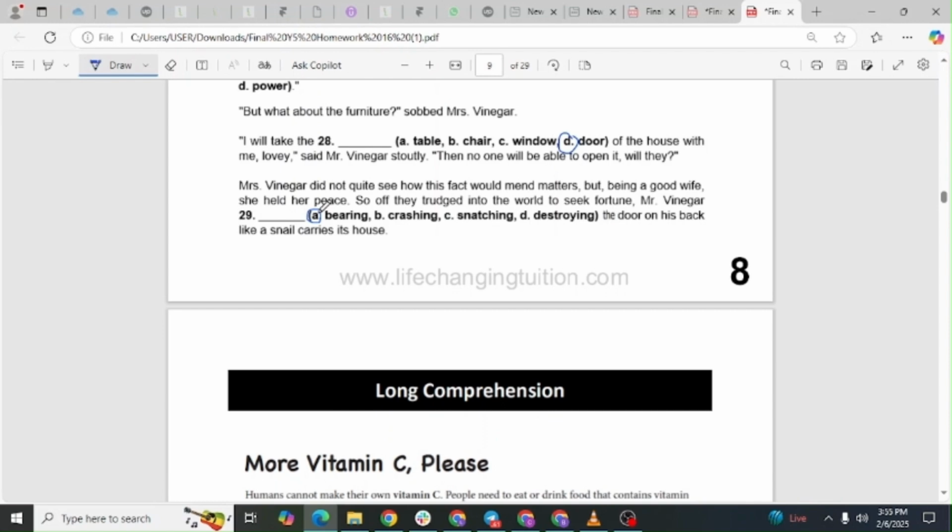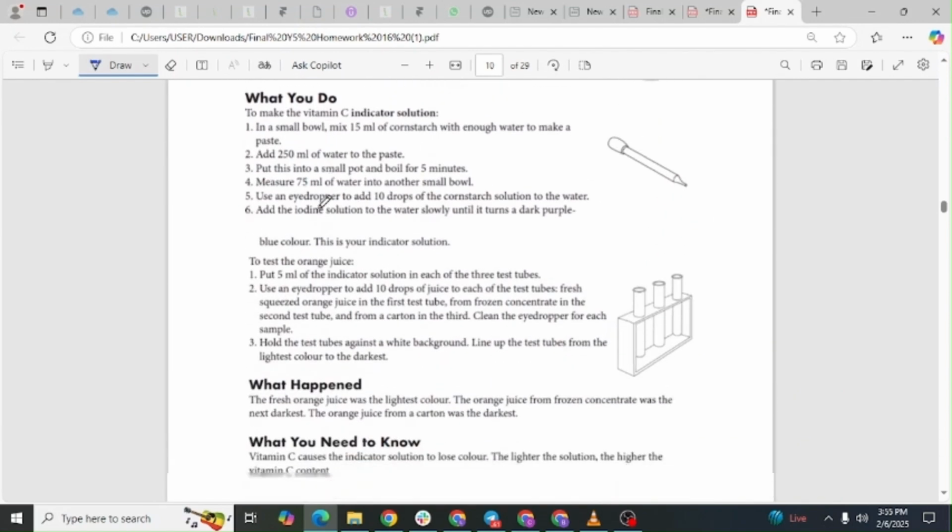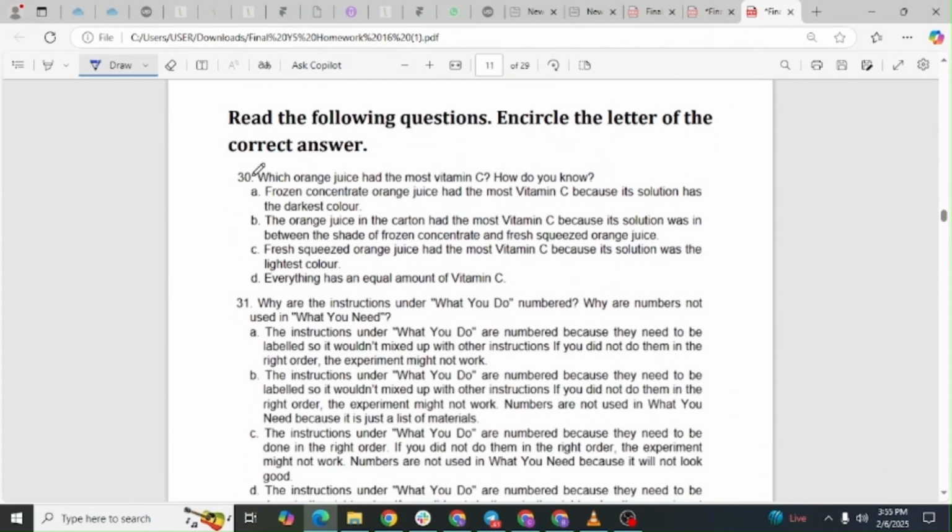Read the following questions. Encircle the letter of the correct answer. Question 30. Which orange juice had the most vitamin C? How do you know? Option A. Frozen concentrate orange juice had the most vitamin C because its solution has the darkest color. Option B. The orange juice in the carton had the most vitamin C because its solution was in between the shade of frozen concentrate and fresh squeezed orange juice. Option C. Fresh squeezed orange juice had the most vitamin C because its solution was the lightest color.